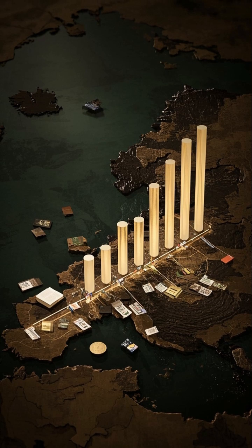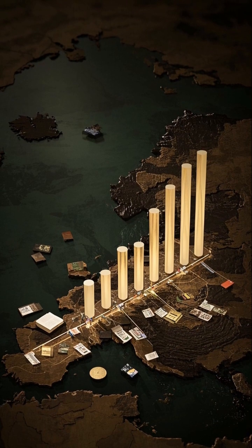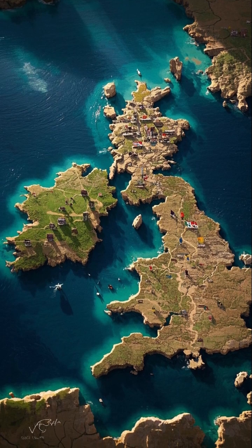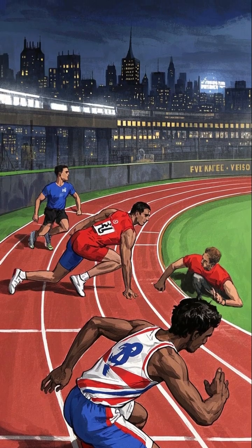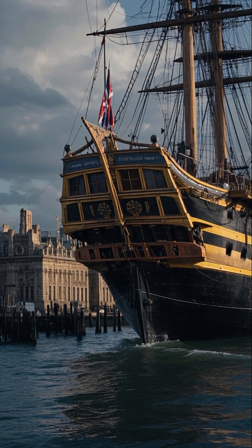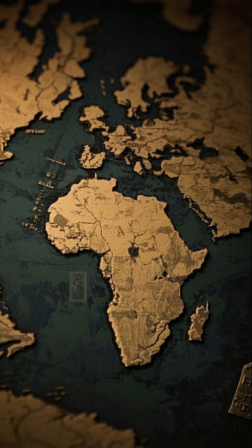Now, the interesting thing is that while all of these European nations profited from the slave trade, the amount of wealth each nation generated varied significantly. And by the 18th century, Britain had overtaken Portugal and Spain to become the biggest player in the game. But why? Well, one reason was that Britain had a head start. The British East India Company, for example, began trading slaves in the 1660s, giving them a significant advantage over their European rivals. Additionally, Britain's geographical location was ideal for this trade.